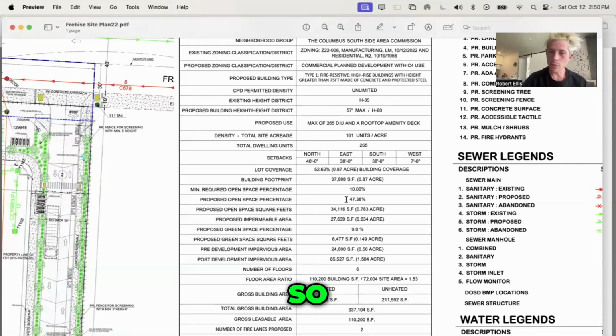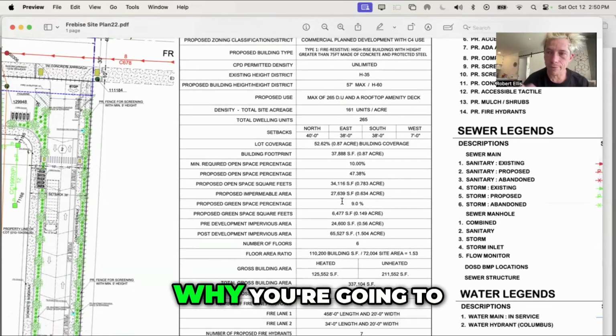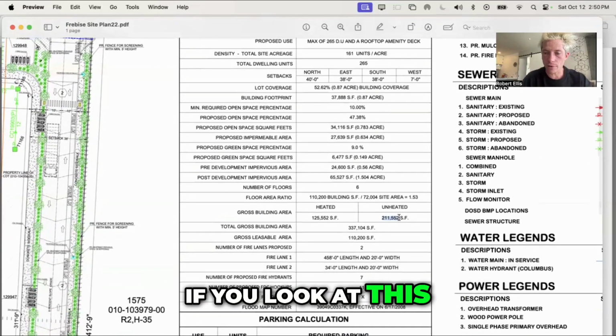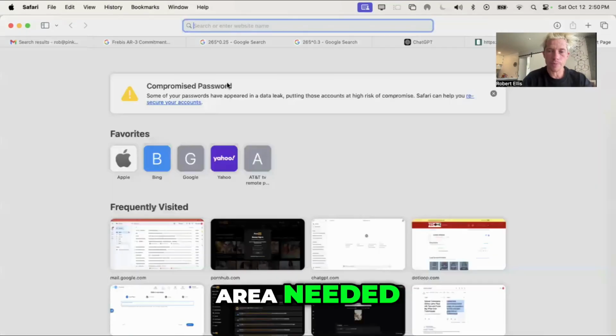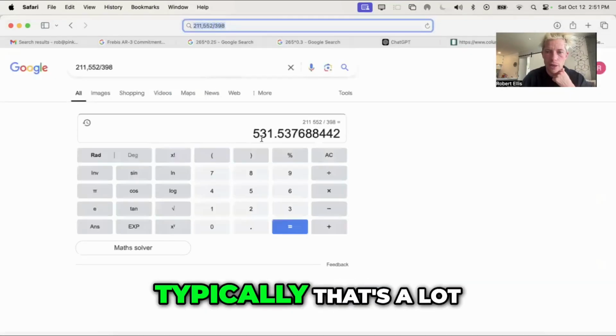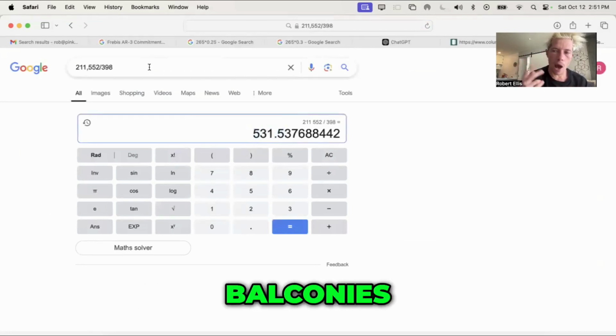So these are the super small technical details of why you're going to work with a development team and not someone else. If you look at this, this is the parking area needed. If you divide it by our number of spaces, which is 398, typically that's a lot of open space. So typically that's going to be balconies, other things.